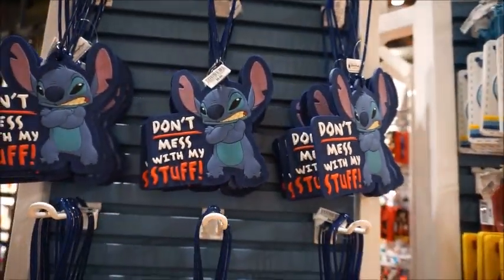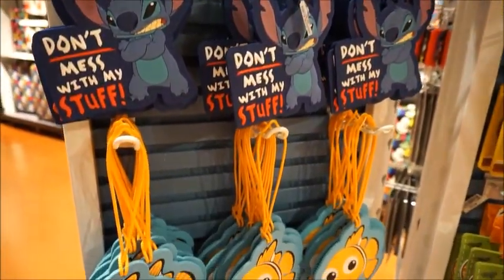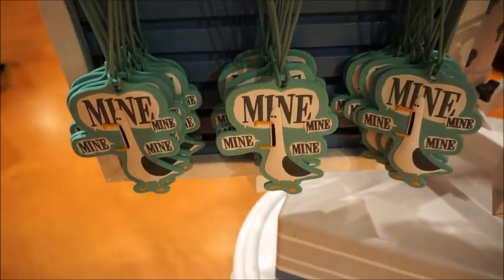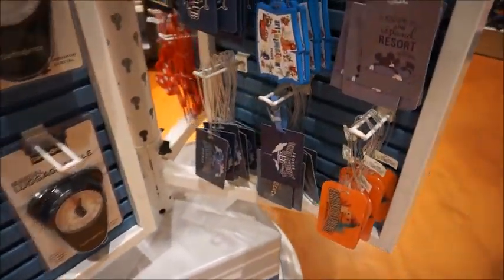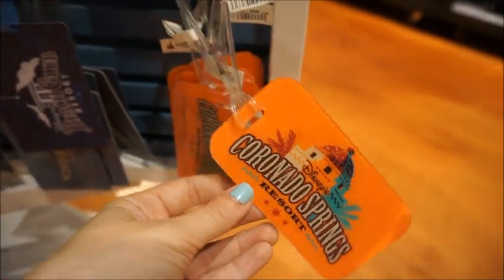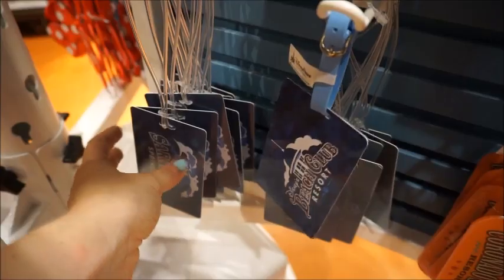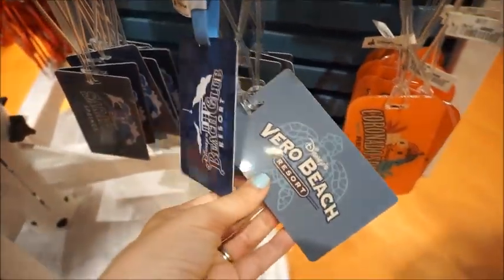Those are still all $12.99. Stitch one cracks me up. Don't mess with my stuff. And then Nemo. And that's pretty appropriate when you need to find your bag. Mine. It's cute. They've got some resort-specific ones as well. So if you are wanting to commemorate staying at your favorite resort, you should get your home resort. Yeah, we should get Polly. Look, they have Euro, hun.